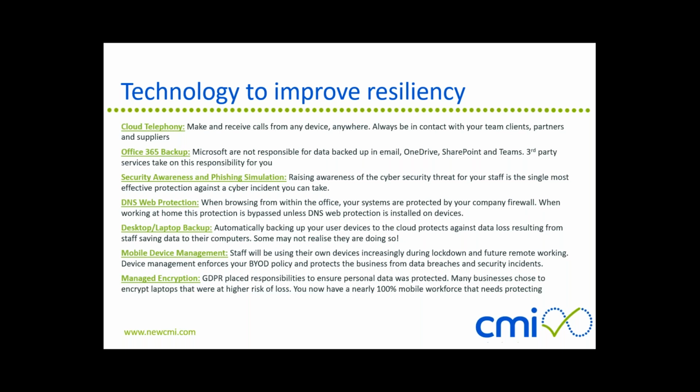I talked about data now being in OneDrive, SharePoint, Teams increasingly, but this may surprise you, Microsoft are not responsible for backing up that data. Microsoft are responsible for the availability of the platform, and will typically save or protect the data for 30 days. But if somebody maliciously removes that, accidentally deletes it, anything like that, then that data is gone. They have no responsibility for that, and that's in their terms and conditions. Many people aren't aware of that.